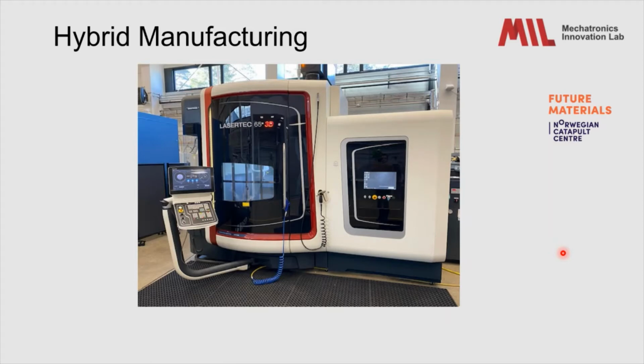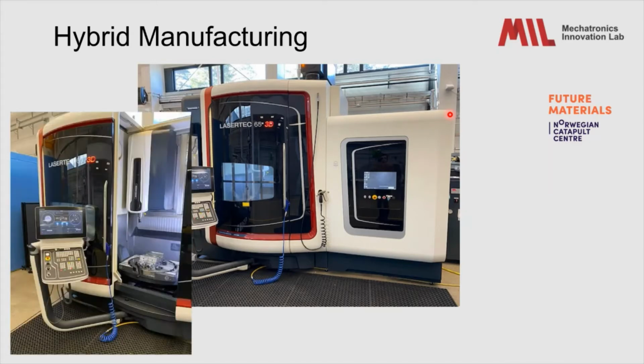And it's basically a 5-axis milling machine with a laser module on it that we use for the laser cladding. Here you can see the spindle. It's a 3-axis spindle that can move in the X, Y, Z direction. And it has a rotating table down here, providing the 4th axis, and it sits on a cradle that provides the 5th axis.